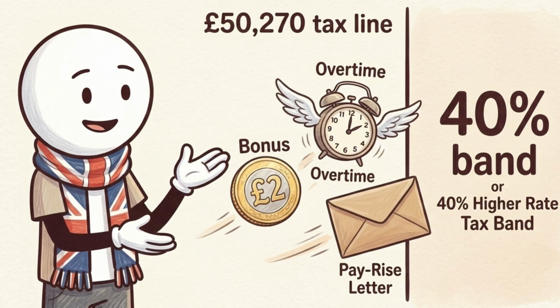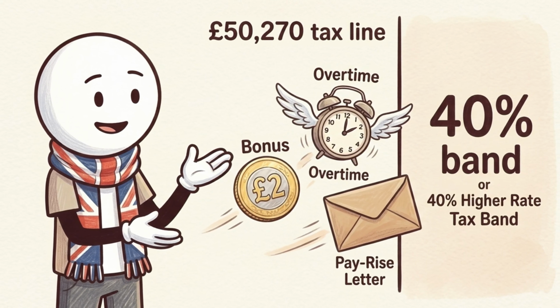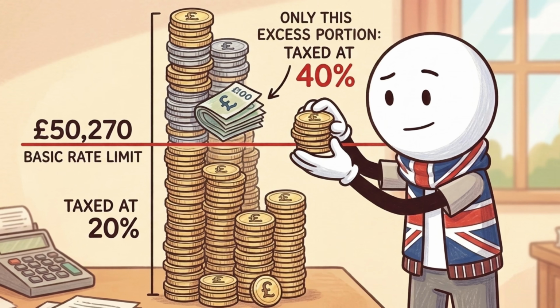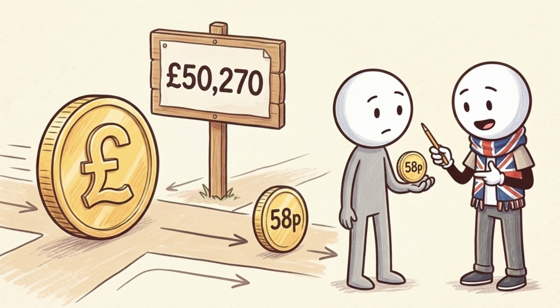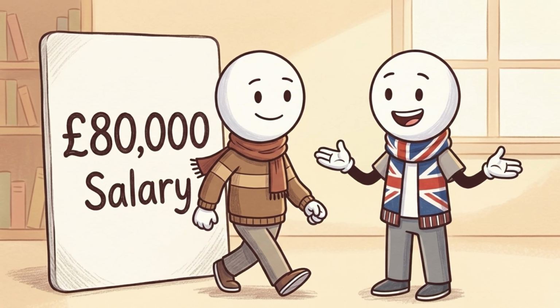So a bonus, overtime payment or modest pay rise can push you into the 40% band. That does not mean your entire salary gets taxed at 40%. Only the slice above £50,270 does. But it does change the value of every extra pound you earn from that point onward. Which brings us to Alex.